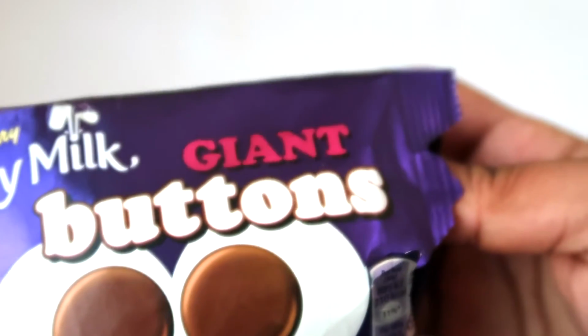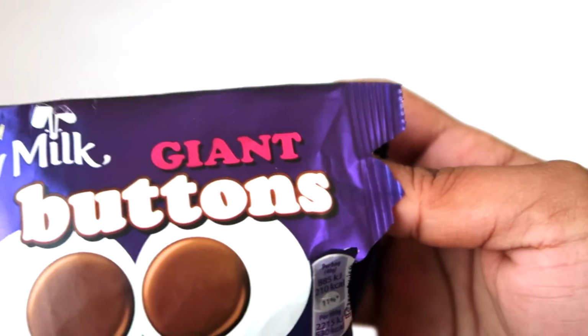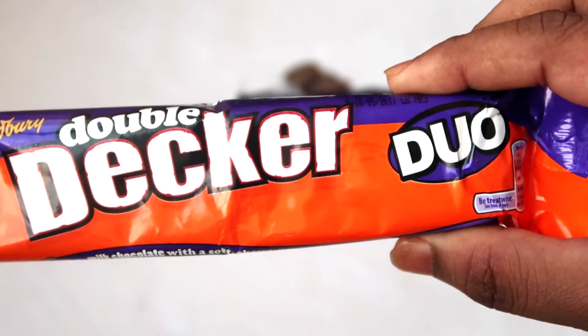Wow. Oh, so it tastes just like our normal Dairy Milk, but the texture is really cool. It's very thin and really easy to bite. Awesome stuff. Love it. Alright, so let's move to the next one, which is the Double Decker Duo.